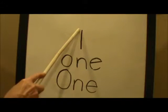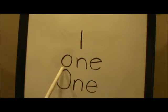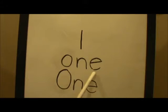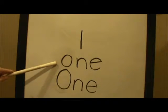Do you know that this is the number one? That's the number one. This is the word one, with all lowercase letters, all right? Now this is the word one with an uppercase, or big, O and then the lowercase N-E, all right? So this is the number one. This is the word one. And this is also the word one. Right? Just wanted to show that to you today so that you don't get confused that there are numbers and there are words that say the number. And this is one, one.